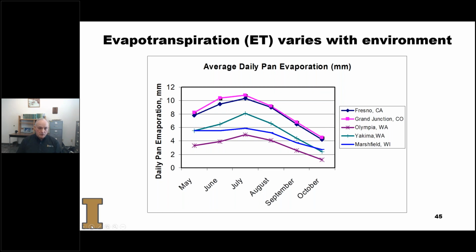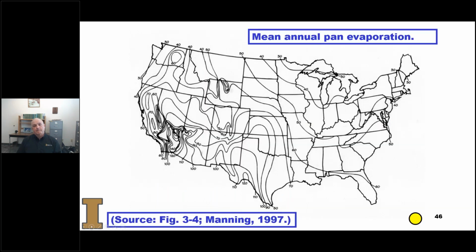Well, Yakima, Washington is the green line, so it's in the middle, and it peaks in July. Marshfield, Wisconsin, it's consistently below 6 millimeters per day, so much higher relative humidity, in some cases a lot of clouds, a little less solar radiation, so the water use there is actually much lower. Next.